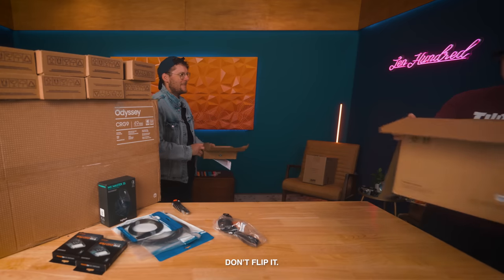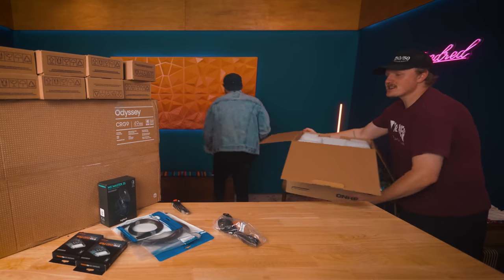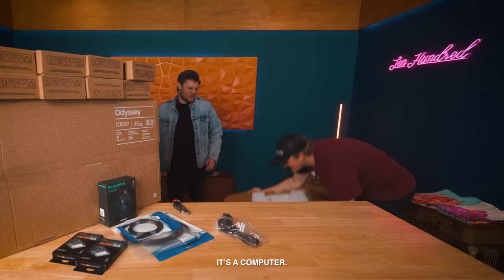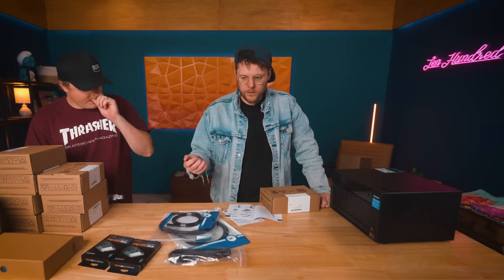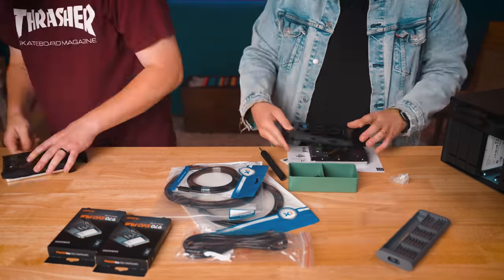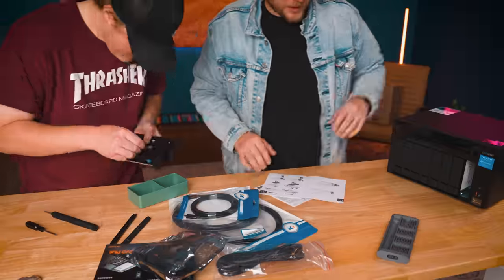Don't flip it. I wasn't thinking, wasn't going to flip it, and then the way you like moved the stuff out of the way, I was like, oh, you want me to flip it? It's a computer.